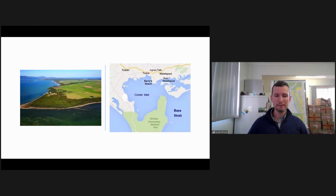So just before I get right in, I want to ensure we're all on the same page with respect to whereabouts we're operating. Corner Inlet lies to the east of Wilson's Promontory National Park, about 220 kilometres southeast of Victoria's capital, Melbourne. Corner Inlet itself is 600 square kilometres in size, and it's protected as a Ramsar site, according to the Nooramunga and Corner Inlet coastal parks. We're going to talk a little bit today about seagrass, in particular one species, which is known as Posidonia australis. More about that in a second.